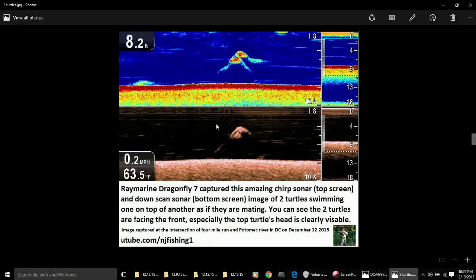As you can see, the water depth, and my guess is they're probably at, because this is 1.8 and this is 10, so make it halfway. It's really just about 4 or 5 feet deep when I captured these two turtles swimming in the river. So this is another amazing picture. The traditional sonar, even the chirp, cannot tell as clearly as this bottom image. You can see the turtle.